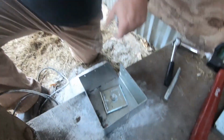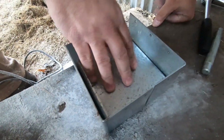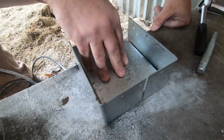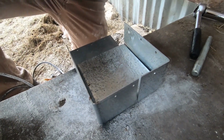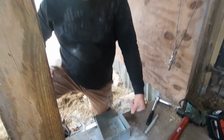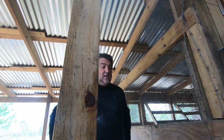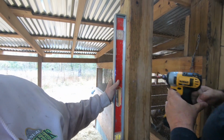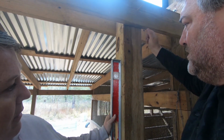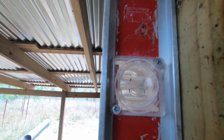So just cut off the top of the bolt, and then this platform goes in. It sits nice and flush. So now what we'll do is we'll lift the post back up. We're going to stick it in. We're going to level it and then anchor it up at the top. You got screws? Yeah. That's level.